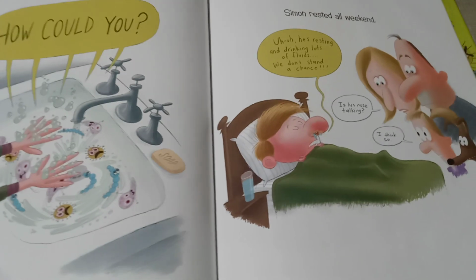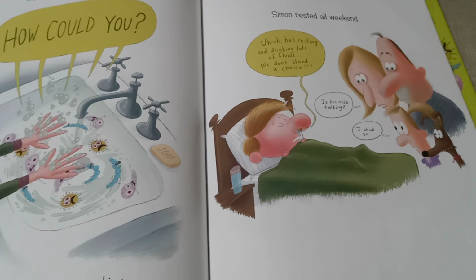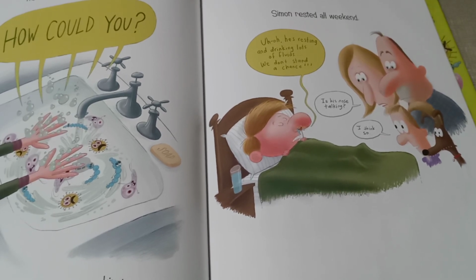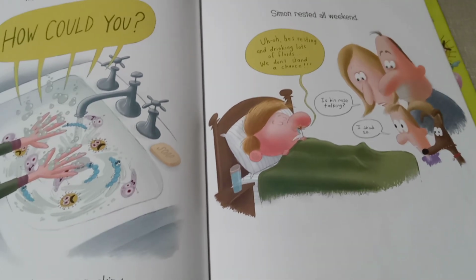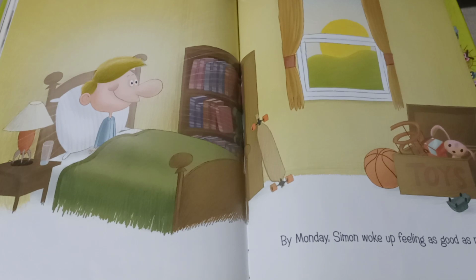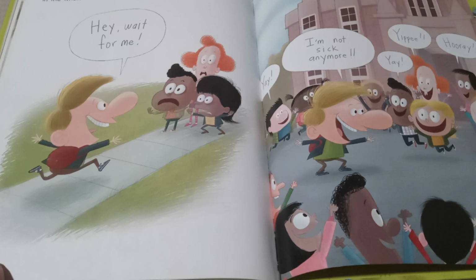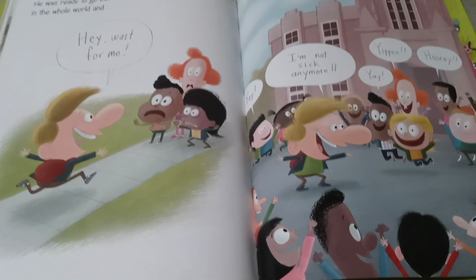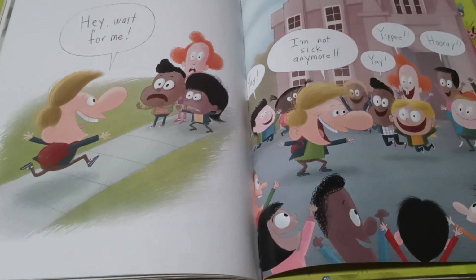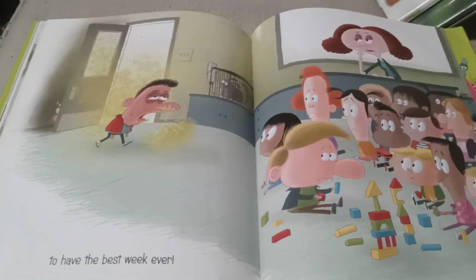Simon rested all weekend. "He's resting and drinking lots of fluids. We don't stand a chance. Is his nose talking? I think so." By Monday, Simon woke up feeling as good as new. He was ready to go back to his favorite place in the whole world. "Hey, wait for me!" "Yeah, I'm not sick anymore. Yay! Yippee! Hooray!" To have the best week ever.